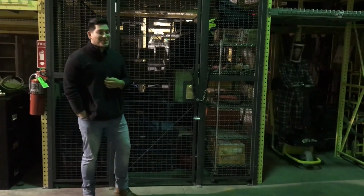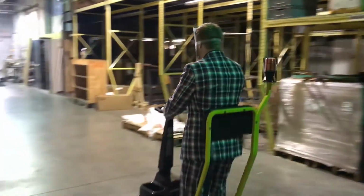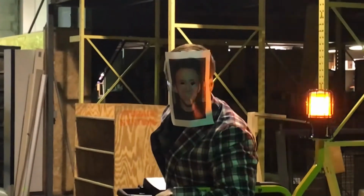Isn't that right, Nick Cage? Sure is. Someone's going to steal the Declaration of Independence.